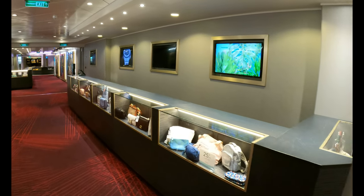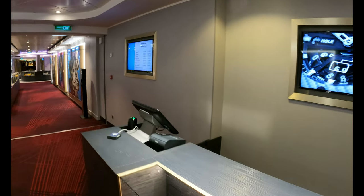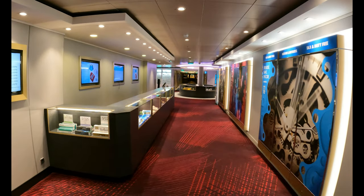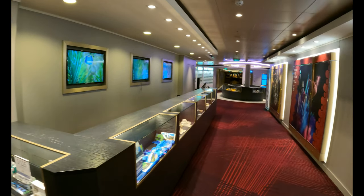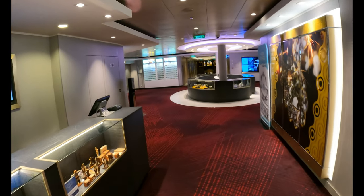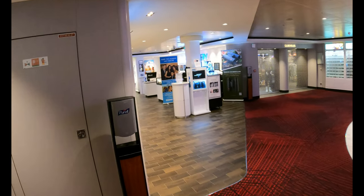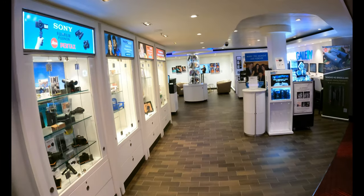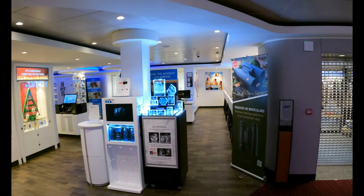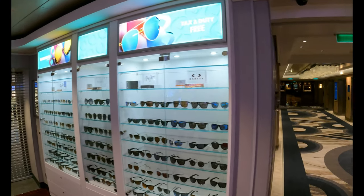Now here's more of the main regular shopping area where they would have sales and last chance sales and those kind of events during the day and at night. Duty free items here, the cases, watches, and cigarettes and alcohol. And here's the photo gallery. If you had any pictures taken aboard, this is where you would go to check them out, get them printed out, get copies. Also, if you need a memory card or have issues with your camera, they can help you out a little bit there as well.